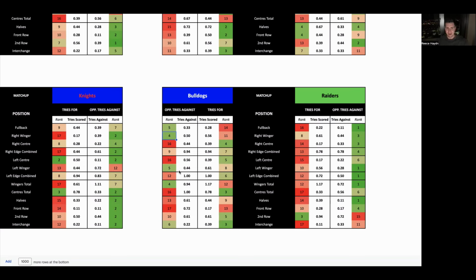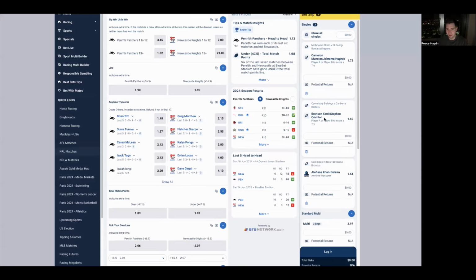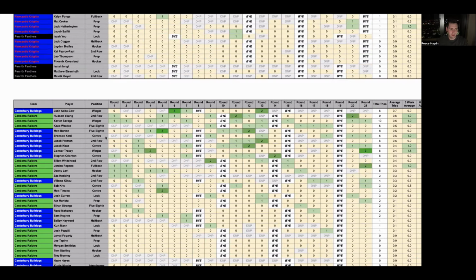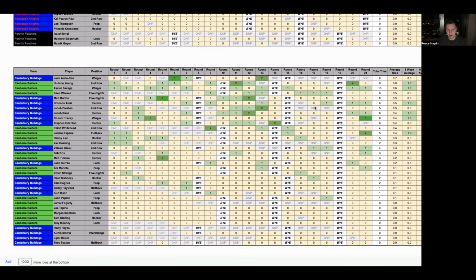So that being said, we can get a little bit more value here on the Bulldogs, as I feel like that's where they're going to be able to target. So Cherry and Crichton are going to be the try scorers here for the Bulldogs. And so either to play to score a try at $1.50. You could also back one or the other once again, but I'm just going to play it a little bit safer and take either to score a try.